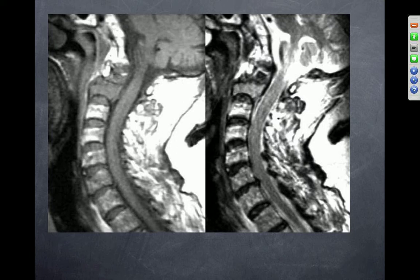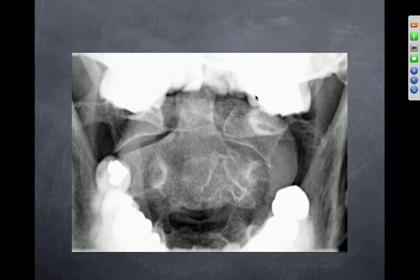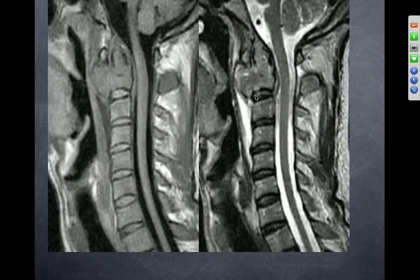Okay, there's a mass at the base of the dens, expanding, replacing marrow, slightly hyperintense on T2. So to consider, again... and it's subtly lytic on the X-ray, and there's maybe some collapse on the left. Yeah, mets, plasmacytoma, lymphoma. Pratima?